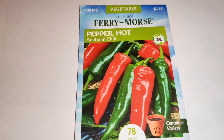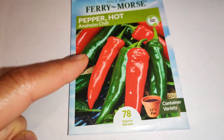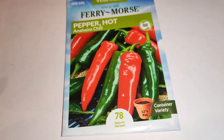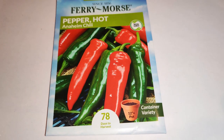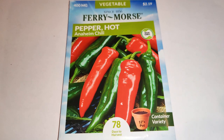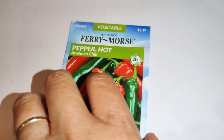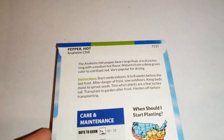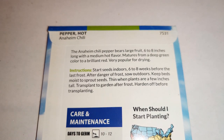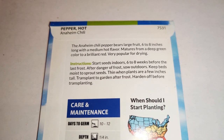I got some Anaheim chilies. Now, like I said, a few years ago, I got a pepper. I grew one and it kind of had a point, but it was a little bit more rounded than this. I didn't know at that time because it was a store-bought chili pepper seedling, so I didn't know if it was the Anaheim. I had mixed it up because I grew my chili peppers right next to each other, so I didn't know when I harvested if it was an Anaheim chili pepper or a Serrano.